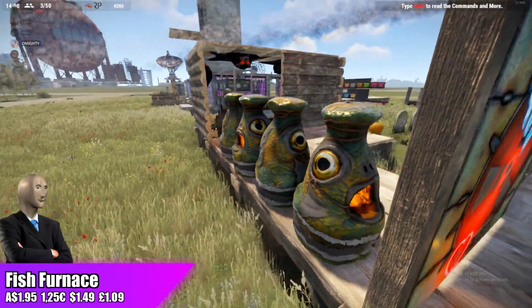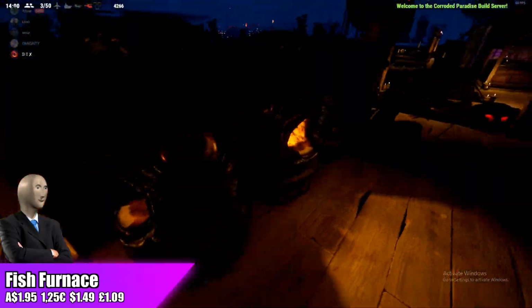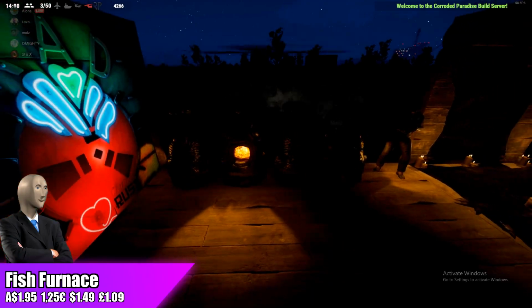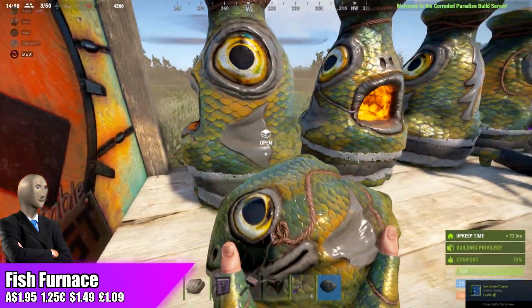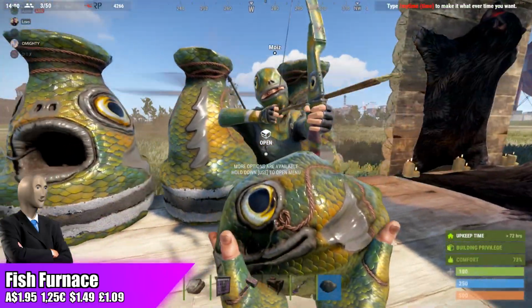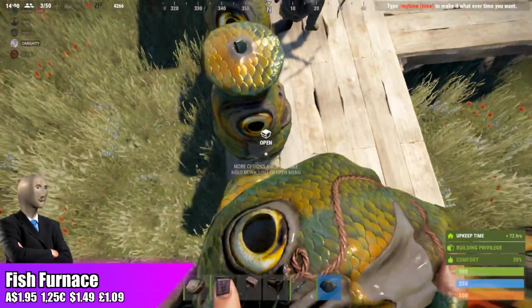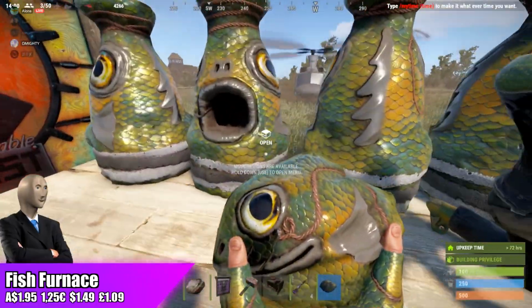I do actually think it's going to go a little bit above its current store price of $1.95, but it isn't really a standout skin in my opinion. Yes, it's definitely a good meme during the day, which is a plus, but it doesn't have a glowing emissive or anything like that, and it doesn't even glow in the dark, doesn't have any eyes that are glowing. So I don't think it's going to be a crazy furnace for nighttime, and for that reason I do think more people are still going to use the furnaces that glow in the night in comparison to this fish furnace that is, of course, a meme.